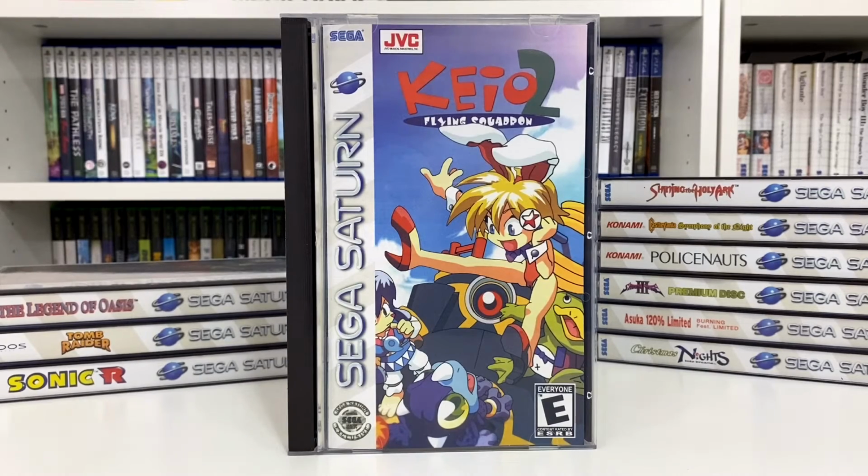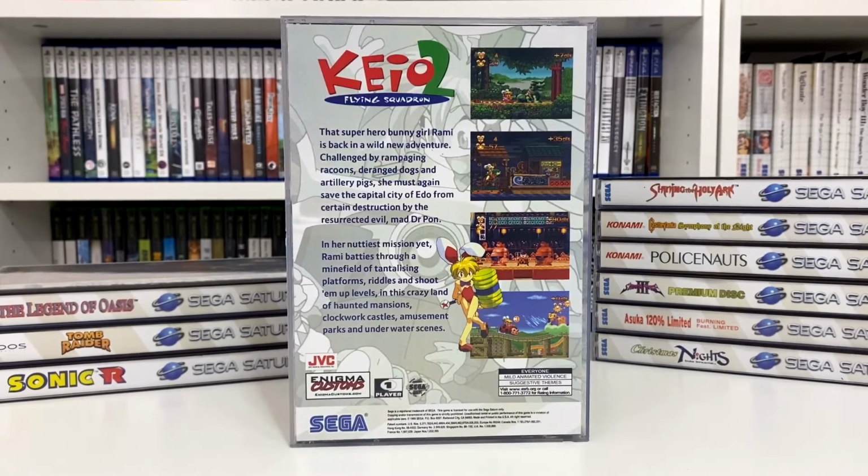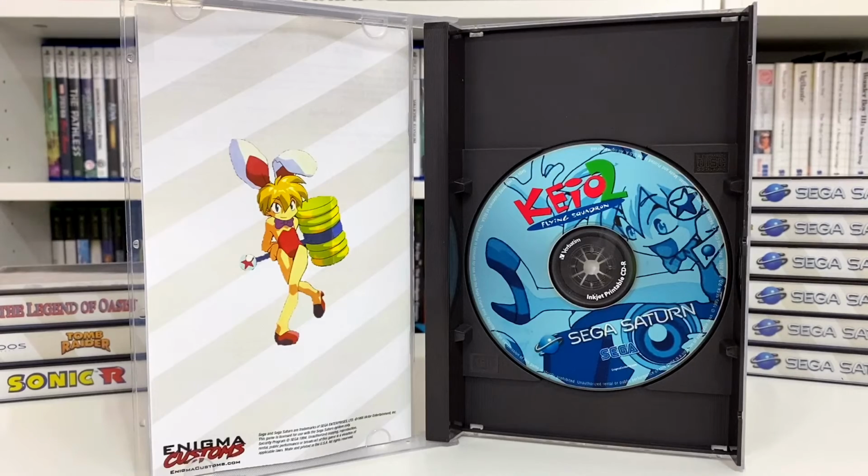It's just a bizarre, quirky Japanese game, which I really love, and I'm so happy to have this game, even though it's a repro, back in the collection. And the artwork on this particular disc is way better than the original artwork on the actual original games themselves, so I'm really happy with that.